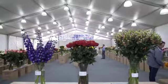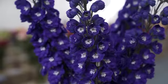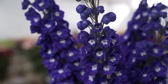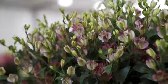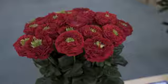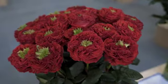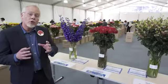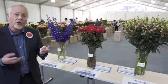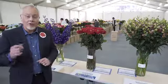So I figured you'd all want to know who won the New Varieties competition. There's 3 winners. We have the winner from the breeders, which is this beautiful delphinium. We have a winner from the growers, which is the charmelia. And then we have the overall winner, which is this amazing ruffled red rose with the unique center in the middle. These 3 beautiful flowers were chosen by the 7 judges, 3 international and 4 from Colombia, who chose these to be their favorites at the New Varieties exhibit.